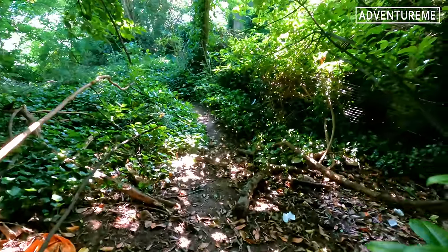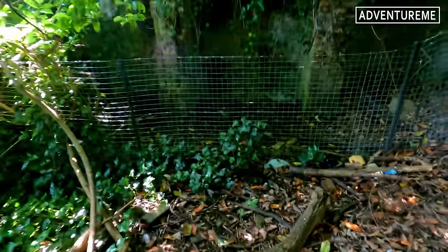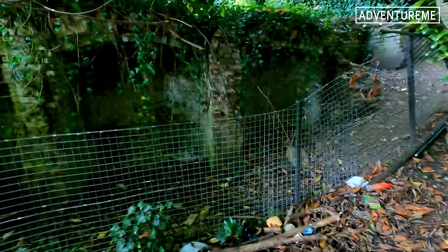Yeah, I love things like that when you come off the beaten track. That's why normally if something's fenced off, I'll have a look at least. And there you can see them again, the old cellars.